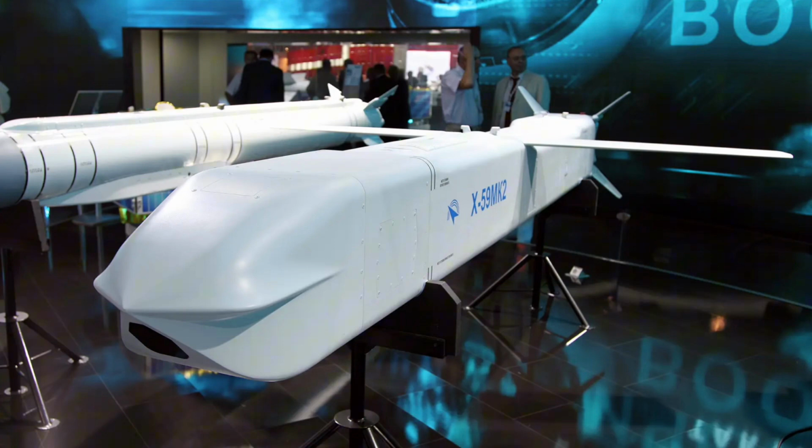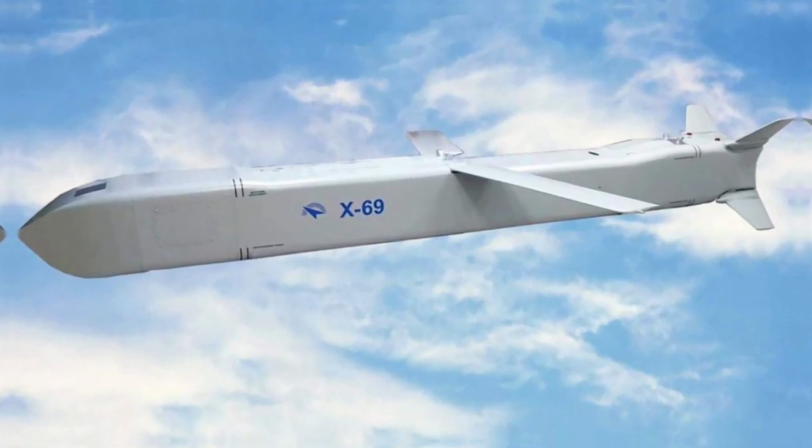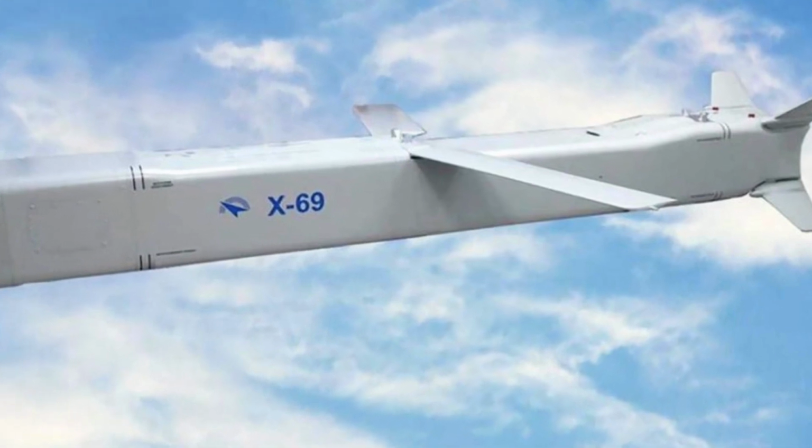The last precise information about the missile stated that it was successfully tested in September 2023, with the clue that it was used for the first time in Ukraine emerging from the pieces found in the places where it hit.